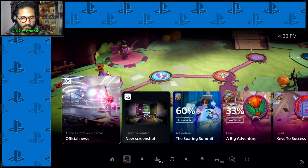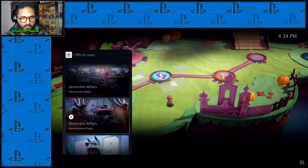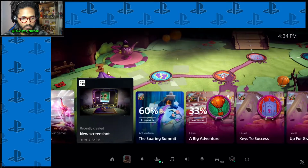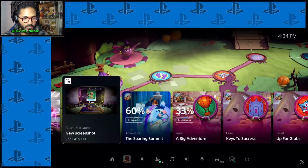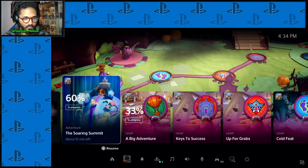These colorful characters are called cards, and they let you interact with games and the system in a variety of ways. First, as we've just resumed, the Control Center is showing a special card that allows me to get up to date on recent stories posted by publishers for games I am following. Another card here shows me recent media I've captured from my gameplay using the Create button on the DualSense controller. Let's check out one of the most powerful new features of the PS5 console.